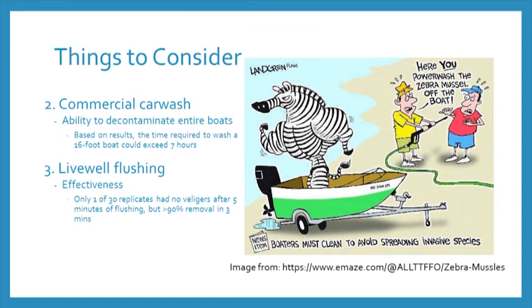But you do get greater than 90%, and I think if you move it to 3 minutes, it's greater than 95% of all the veligers that came out were in the first 3 minutes. So if you really can't do anything else, at least put your garden hose in your live well for 3 minutes, and you're doing something, which is a lot better than just leaving it.